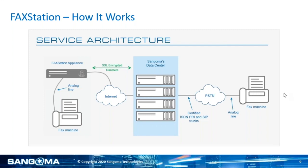And it works in reverse too. So if I'm sending you a fax, it comes in. Once it's fully in our data center, it's going to get securely transferred over that internet connection. Once it is fully on the appliance, it will then call the fax machine on site and deliver it fully to you.